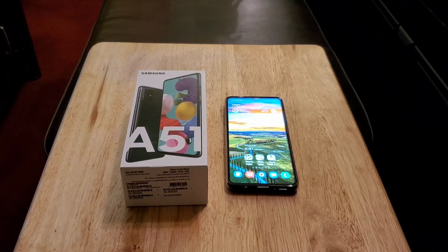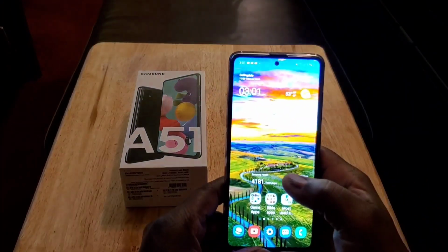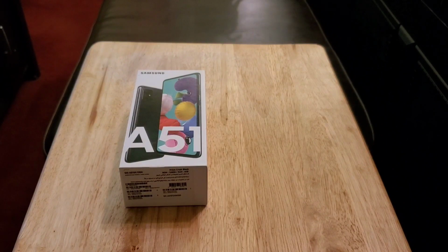Secure folder. Secure folder is good because you go in there and you can put things in it. Let me make sure everything is secure. Give me a sec.